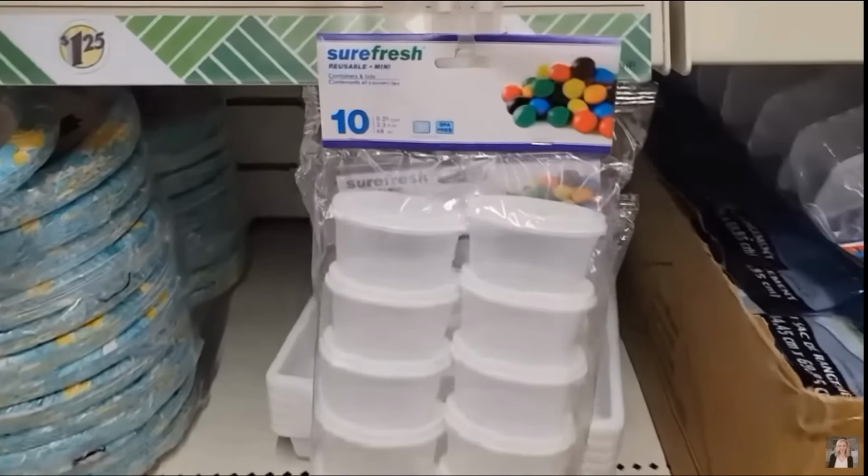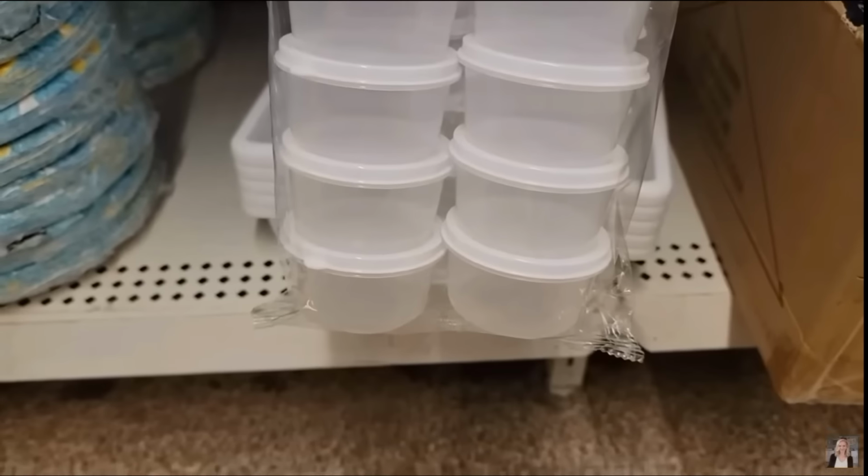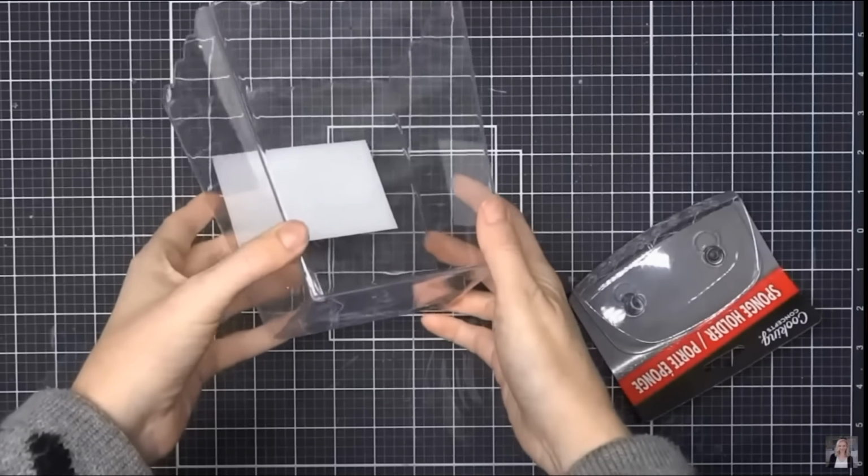So here I'm just showing you some clips of some other small containers you can get. You can get a lot. This is 10 to a pack if you want to use them for your embellishments as well.